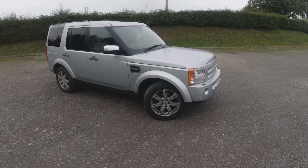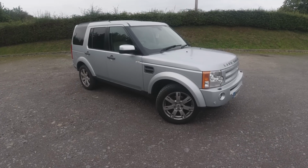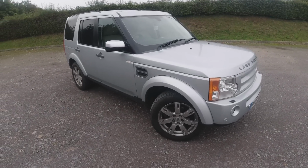I'm sure someone will correct me if I'm wrong on that, but I'm told reliably, and obviously one of the advantages of being down here in Devon is that all of my mechanics are very experienced with these, that this 2.7 V6 with the single turbo is a far more reliable engine.